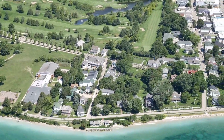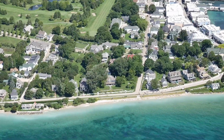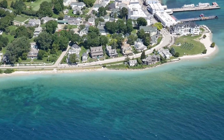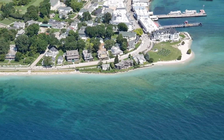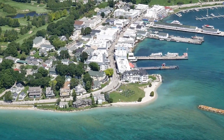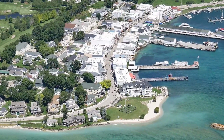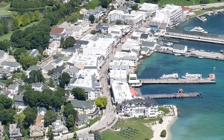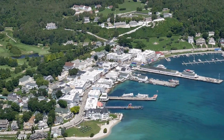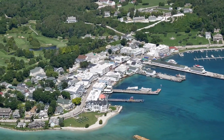There are no chain hotels on Mackinac Island. Instead, there are more than 1,600 unique rooms in a delightful variety of hotels, resorts, bed and breakfasts, condominiums, cottages, and homes. Each extraordinary place to stay is a one-of-a-kind, family-owned gem.